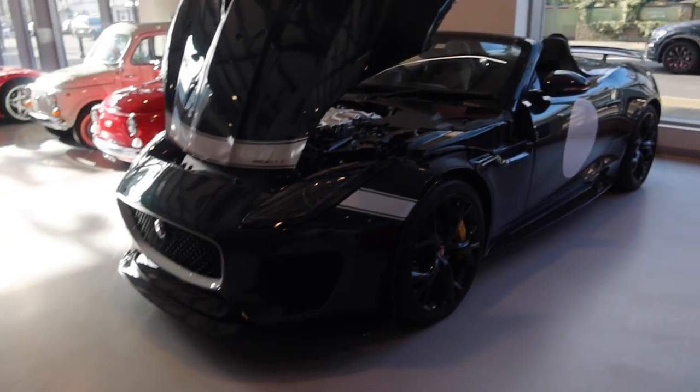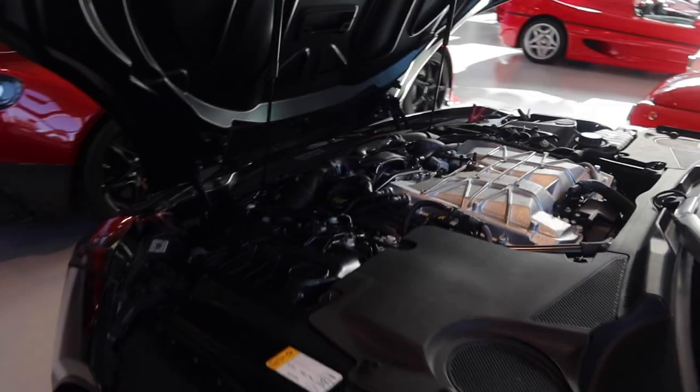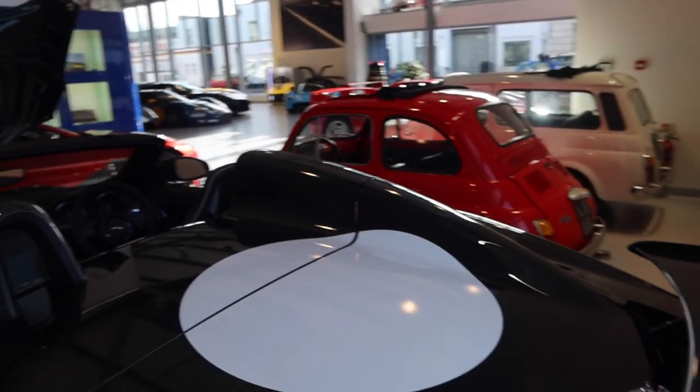Full carbon wing. Another car that actually sounds really good is this, Project 7. I do like Project 7. Yeah, pretty limited. I don't know exactly what the number is, to be honest. But naturally aspirated V8, these sound awesome. It's got the stitching, which now you get on SVRs. But yeah, awesome, awesome looking car. Throwback to the old D-type, C-type racers.